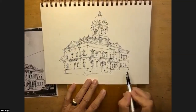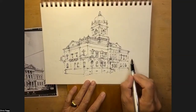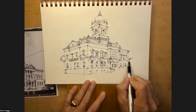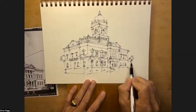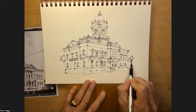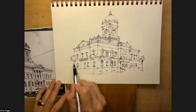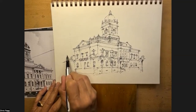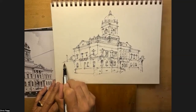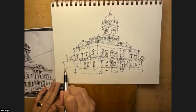So what we wanted to do is play our part as urban sketchers. The beauty of urban sketching is that we are recording architectural history all the time. It's nice to be able to do that at times, and we're just going to pay our little homage to some Jacksonville architectural history. So that was the premise for tonight's little effort.